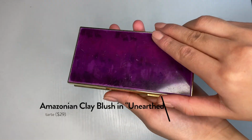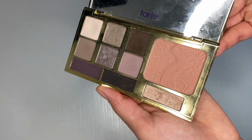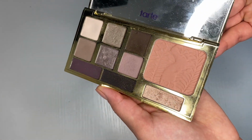And now I'm going to use this Tarte Amazonian Clay blush in the shade Unearthed. It came in this really pretty palette that I don't think is available anymore, unfortunately. But I like to apply this towards the outsides of my cheeks as opposed to the apples of my cheek. And then I'm going to go in with the highlighter that's also in this palette in Crystal Spark. This highlighter, I think, was limited to this palette, unfortunately, but the blush from before is available as a single.